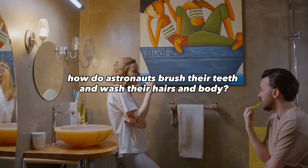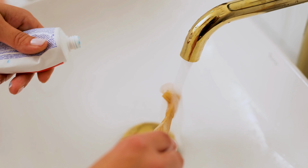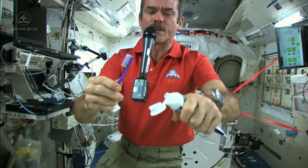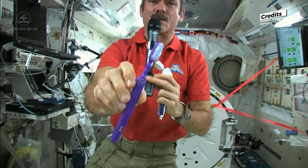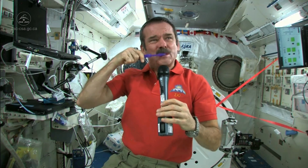How do astronauts brush their teeth and wash their hairs and body? Astronauts can use the same types of toothbrushes and toothpastes that we use here on Earth, although it's easier to use toothpastes with fixed caps so that there's one less thing to worry about floating around while they're brushing their teeth. They may also prefer special toothpaste that they can swallow.